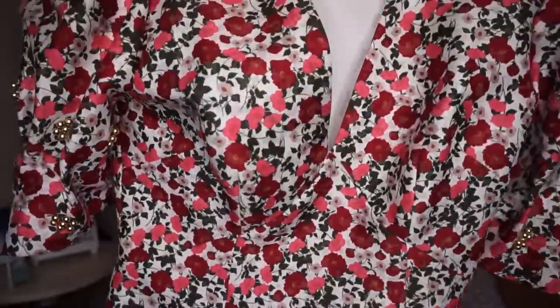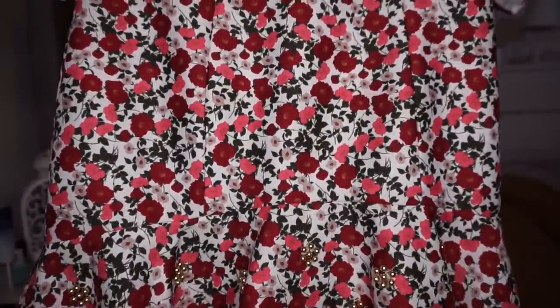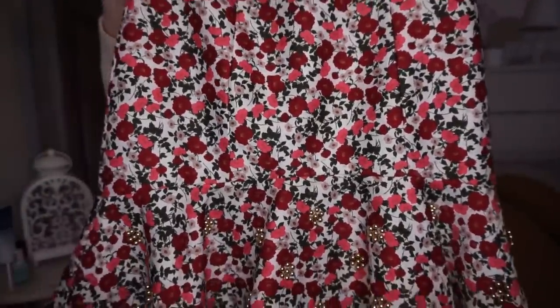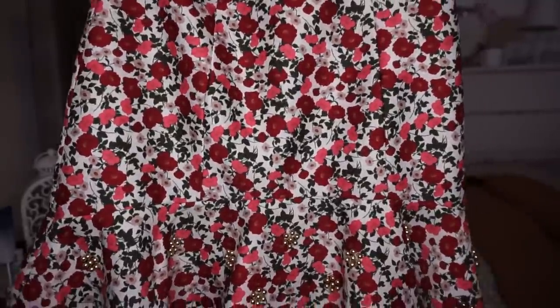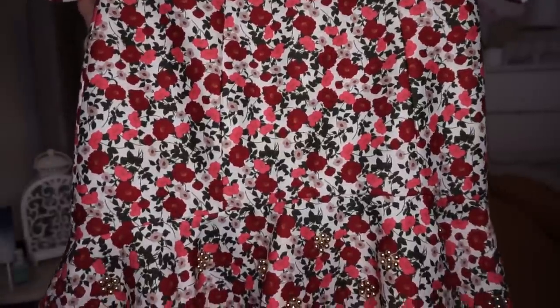And also the shape itself, you have a V neck, it's a bit more on the lower side, and the lower part of the skirty part of the dress. And I really like this shape usually. I think it's quite flattering on my body.